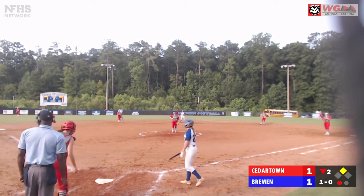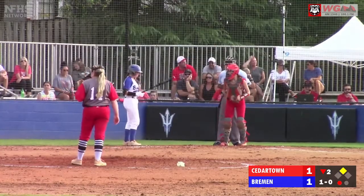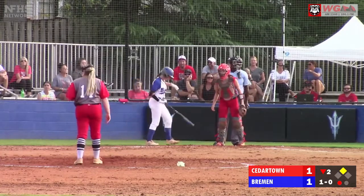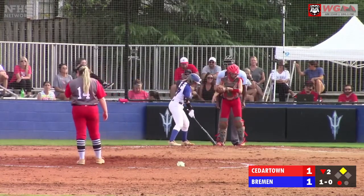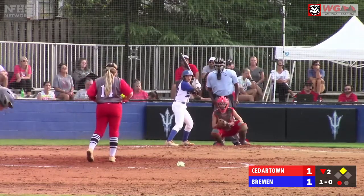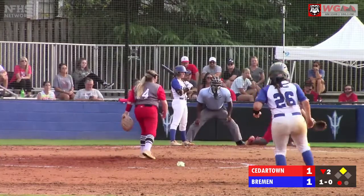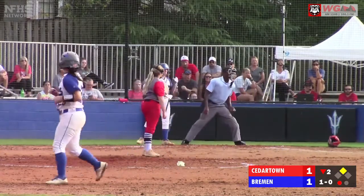She throws left and bats left. Go-ahead run in scoring position with one out for the Bremen Lady Blue Devils. First pitch on the way from Arp is in the dirt. Ball one. Good stop by Westmoreland.